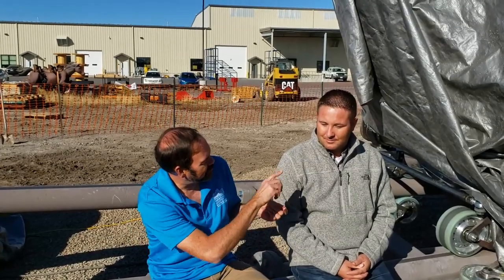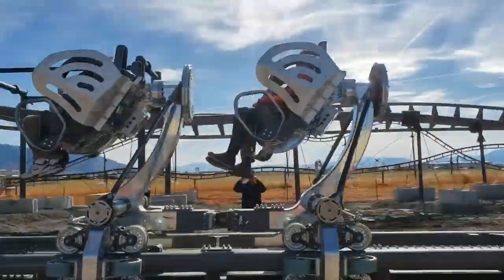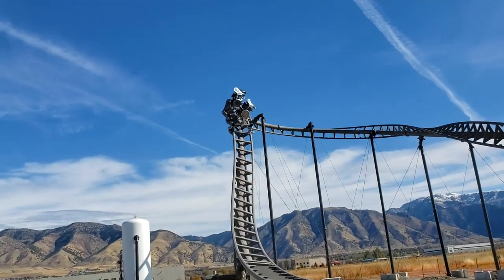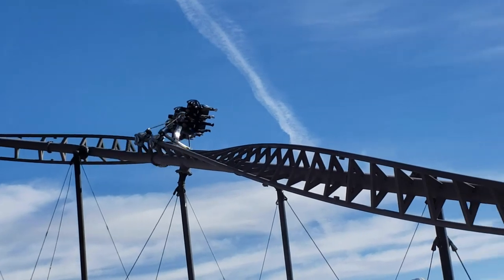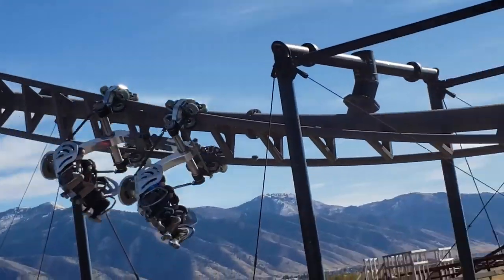But Preston, this ride is like nothing else. I mean, nothing else. It just does so many features that we've kind of seen. It looks like a Schwarzkopf launch. It's like an aero suspended. It's like a 4D free spin. And yet it's like none of those. How would you attempt to describe this amazing concept?